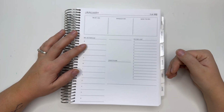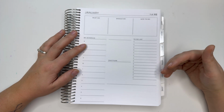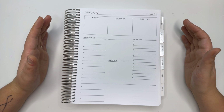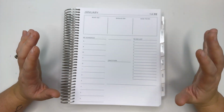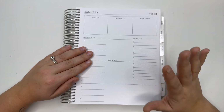There are times and seasons of my life where I can just sit at my desk and just stare. And I'm like, I know I have 17,000 things that I need to do today, but I don't know where to start. So I'm really hopeful that this planner sitting on my desk can really be helpful.